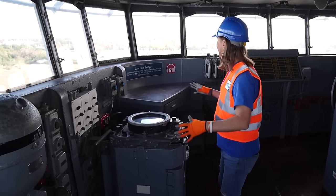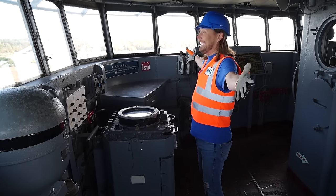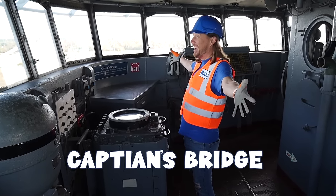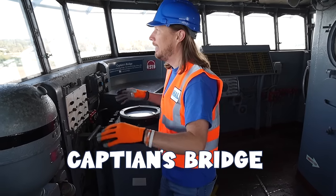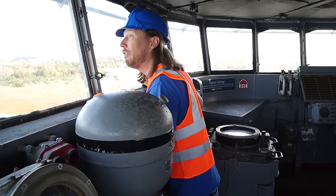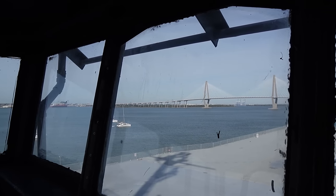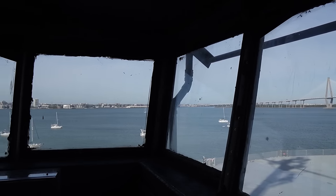Look at this, my friends. Oh, you know what this is? This is the captain's bridge. And this is where the captain would stand to command his ship. Oh, and look at the view. He could see everything from up here. Yep, there's windows all the way around.